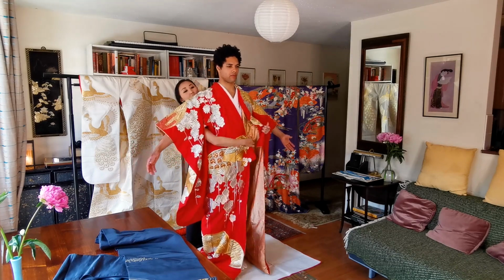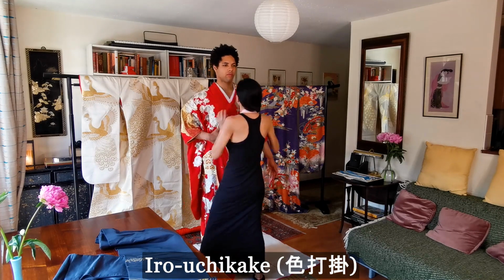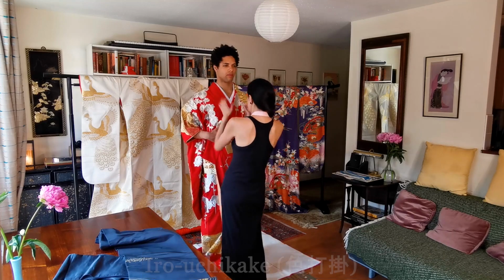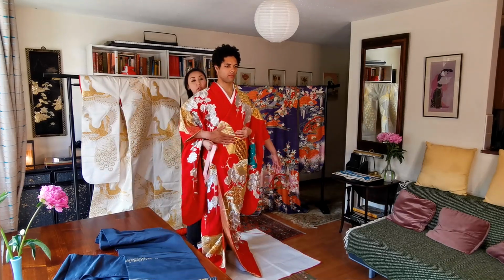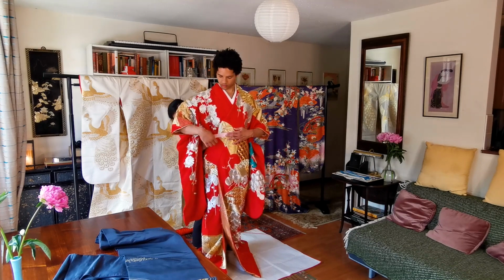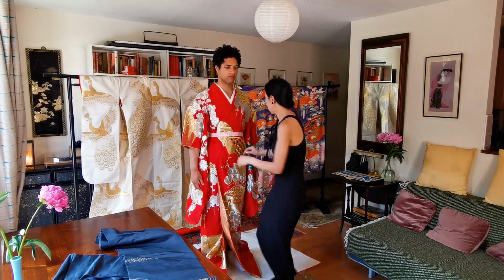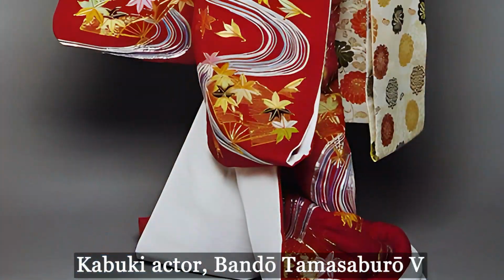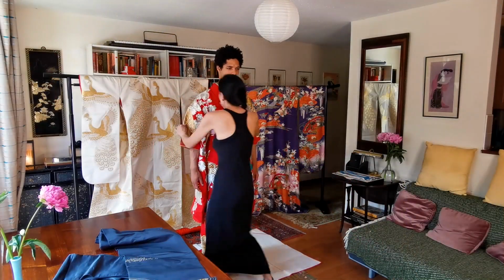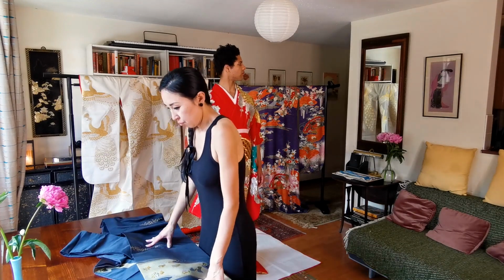put on this kimono. So uchikake is a lined silk kimono with a padded hem, and it's a very, very formal type of kimono, worn really on extremely formal occasions like weddings or stage performances. So you often see high-ranking characters on the Kabuki stage wearing this type of costume. So you can imagine how excited I was to be wearing this kimono.